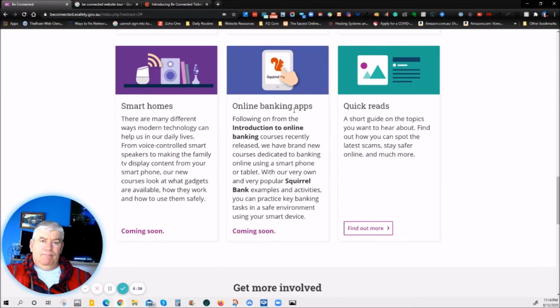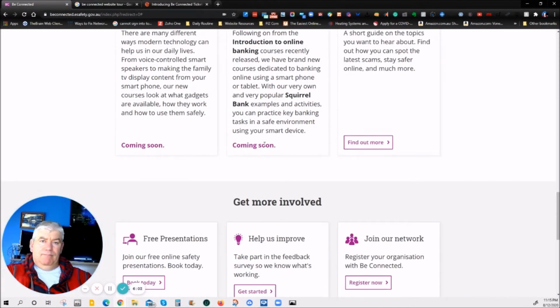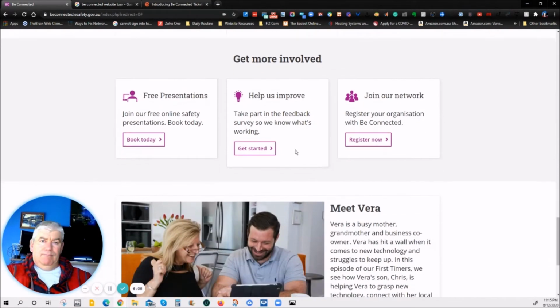Online banking apps, also another very relevant topic for now, so it will be good once that comes out because we can certainly learn about banking and shopping online and the applications or programs that you need to know about to do banking safely and with confidence. There's even more resources down the bottom here.